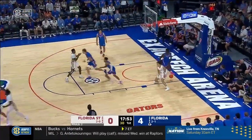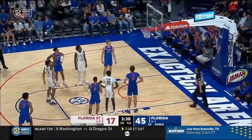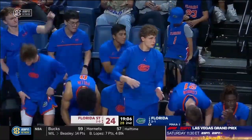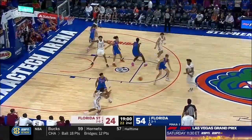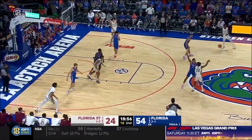There's the first bucket for carry into the second half. First free throw. Alone. How does that happen? That is a straight pass right down the middle to the paint. That's one of the ways you attack switching man-to-man. What coaches refer to as the slip screen.